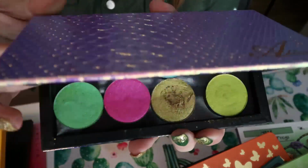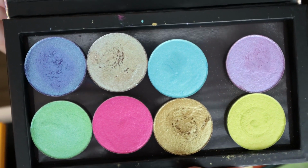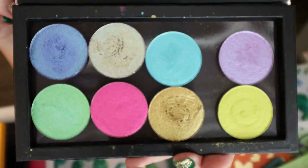And my other little singles are all from JD Glow. That's a really affordable kind of duochrome, multi-chrome brand. These are so beautiful. Again, I just need to reach for them more.